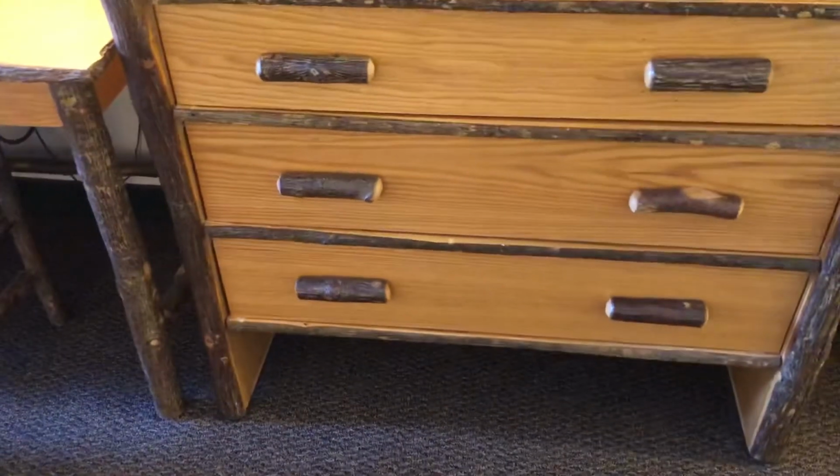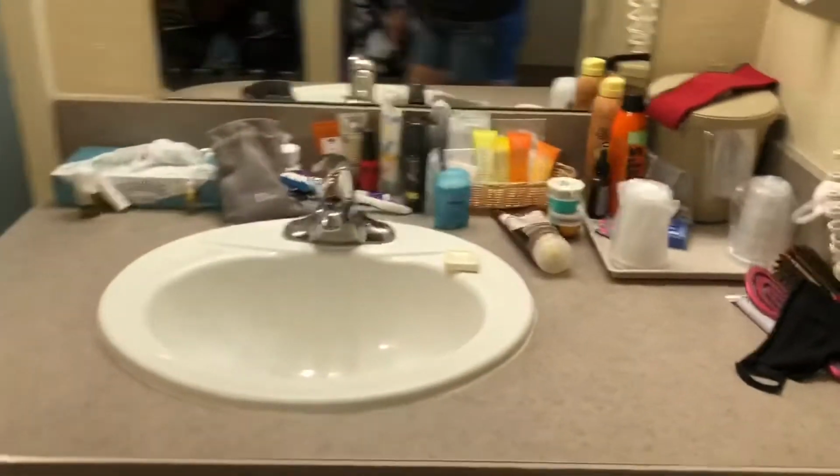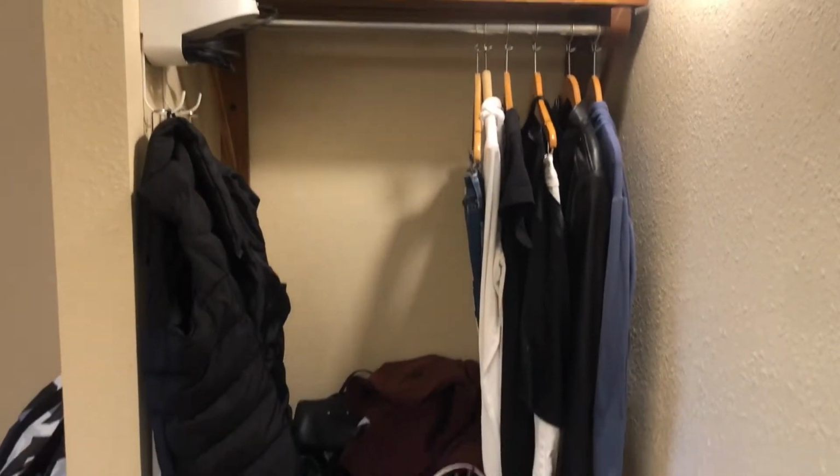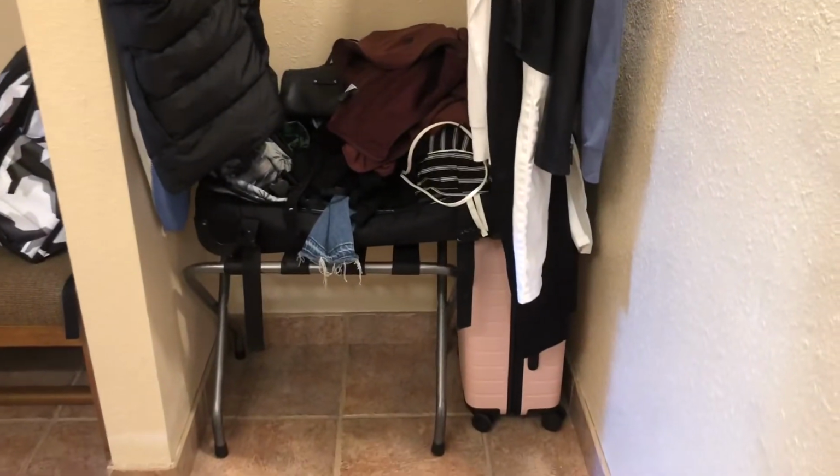Standard Bible in there. Some magazines. Drawers, mine. These are full. Bench. Good place to put your shoes on, put stuff. Bathroom. Then hanging space. Room for your luggage.